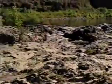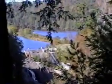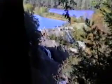This is all the rocks right down in the gorge. And we're going to walk up to the falls. Now this is just up a ways a little bit, the other side of where we were. Okay, we're getting closer to the falls.